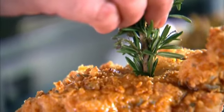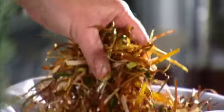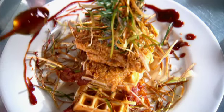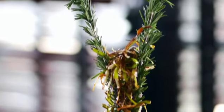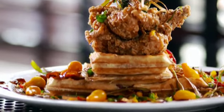A huge sprig of fresh rosemary is jammed down the center, and then a generous handful of fried leeks is drizzled over top. Barbecue sauce, a confetti of chopped bell peppers, and pear-shaped yellow tomatoes. There's a lot in this dish that's all about securing this amazing tower of waffle and chicken to the plate. I mean, just getting it to the table is a challenge.